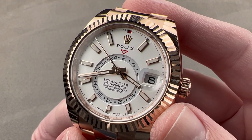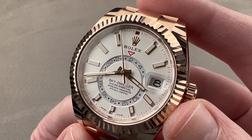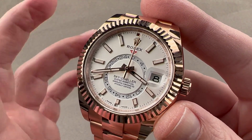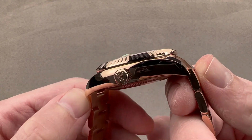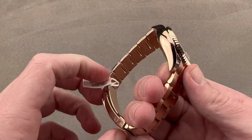And what we have is the Oyster Perpetual Sky-Dweller 326935 in Everose red gold. The watch is 42 millimeters, but it wears more compact than you would think. 13.9 millimeters thick. It is 50.2 millimeters lug tip to lug tip, end link to end link. It's 51.4 millimeters with a 21 millimeter spacing between the lugs.